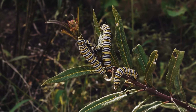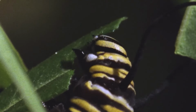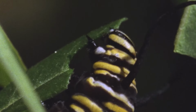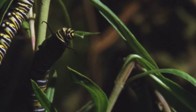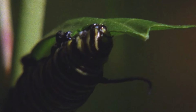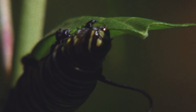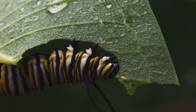As larval cadets, they're called caterpillars, munching on toxic milkweed leaves. They're voracious eaters, each one capable of consuming an entire milkweed leaf in less than 5 minutes. Each caterpillar is on a mission to gain 2,700 times its original weight. This prepares them for the next stage of their training.